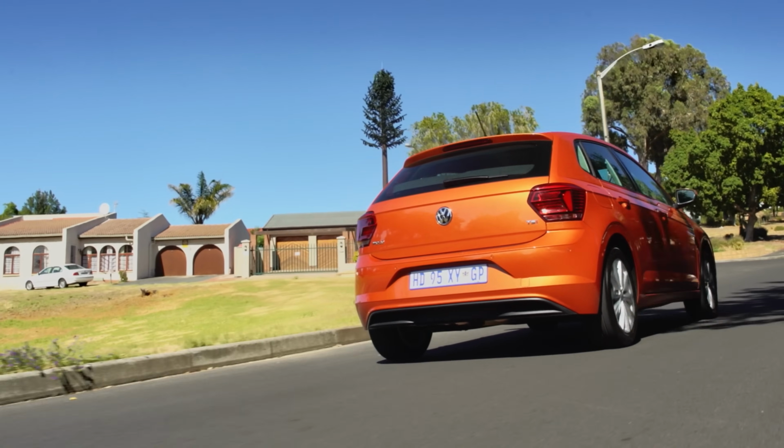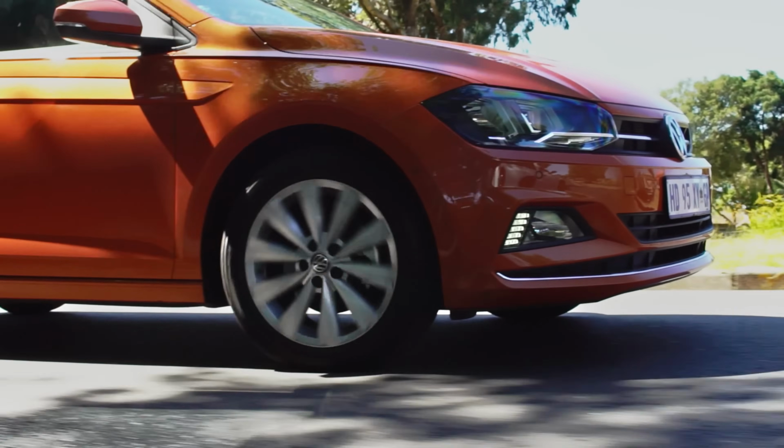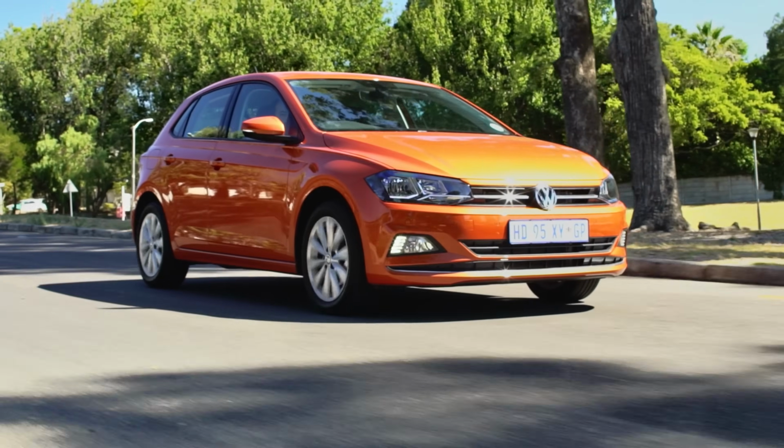It's more refined, and on the road the cabin is quieter. For more information, click the link appearing on your screen now to be taken to our full feature review of the new Polo.